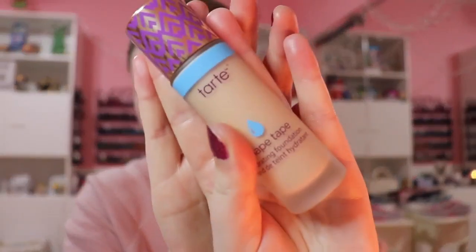For foundation, I'm going to use the Tarte Shape Tape Hydrating Foundation. This has a doe foot applicator. It's super great for someone who has chronic ill symptoms or is chronically ill, because it takes a short amount of time to do your foundation.